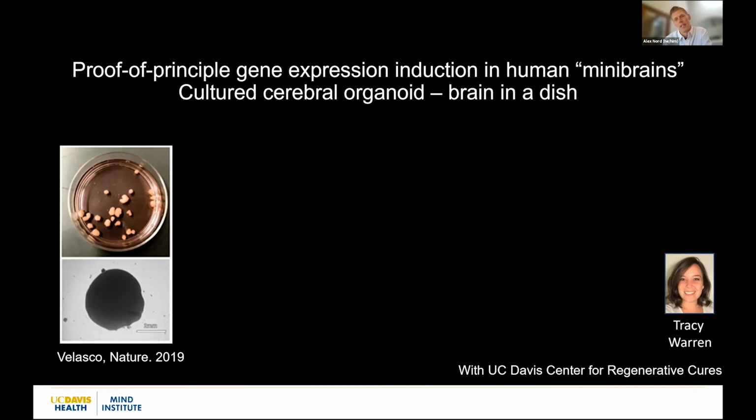So there's a limit to what can be used with this kind of model, as you can expect. We can't grow a brain in a dish completely, but these mini brains have enough self-organization that they can recapitulate some of the early stages of brain development. And if you recall, the earlier stages are the kind that are most perturbed by these gene expression regulation mutations.